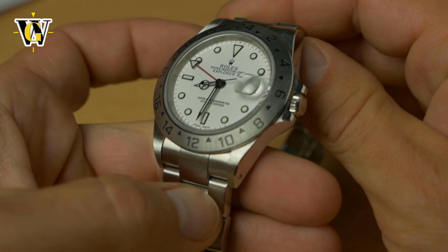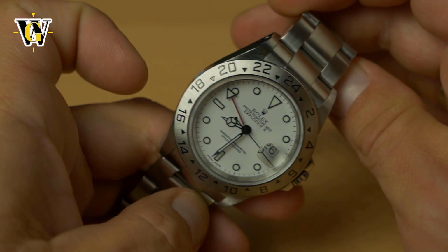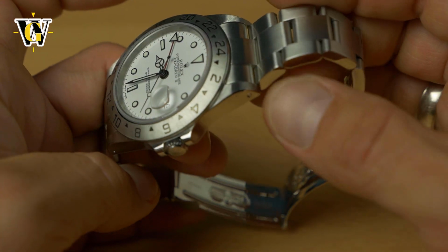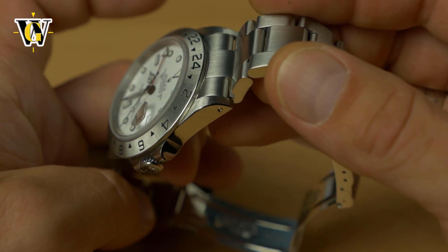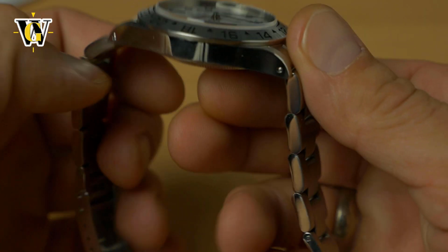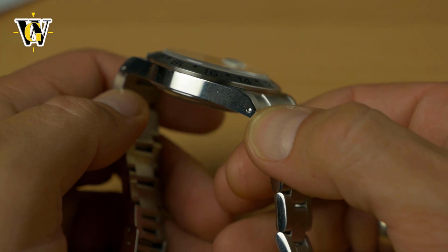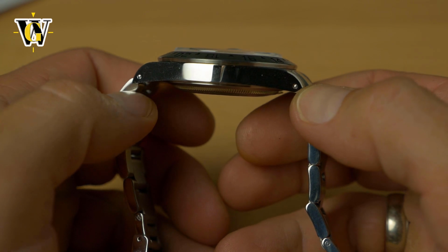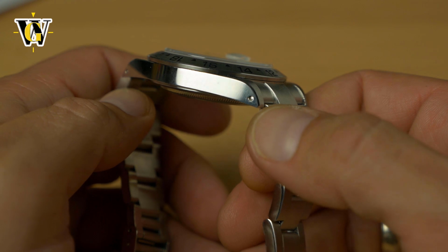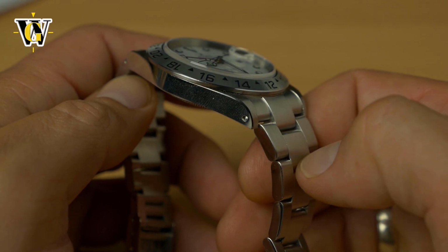The condition is excellent. The bezel, as you can see, has pretty clear brushing. There are no dings. It's not polished. Even the bevels on the lugs are pretty well defined. The sides are nicely polished. And by the depth of these, because this is a variant with the drilled lugs, you can see that it hasn't been polished, at least not much, because the spring bars are still pretty deep inside.